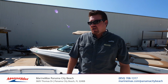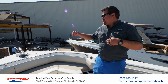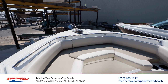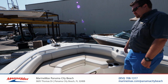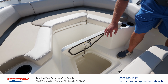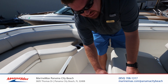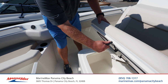Alright, today we're going to look at a couple of the benefits of this Boston Whaler 250 Outrage. First thing is the windlass anchor. Windlass anchors are super important when you are fishing, and then also just enjoying the family at an island. If you catch that big fish, I want you to notice the in-deck fish box. Tons of storage there. Nice console seat. Can double as a cooler or another fish box.